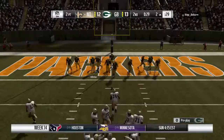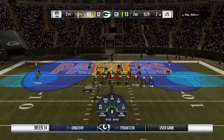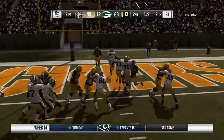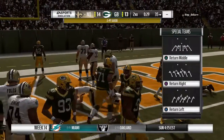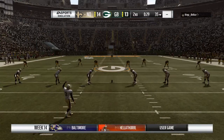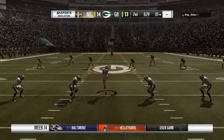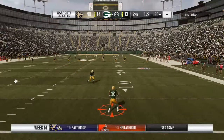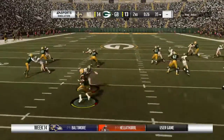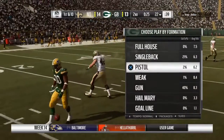John Harbaugh thought about it, and now his guys are going to go for the 2-point conversion. They'll try to run with Murray. And he'll get into the end zone as the 2-point conversion is successful. Lutz now to kick this one away. Williams now on the return. And he'll get it up past the 20 to the 22-yard line.